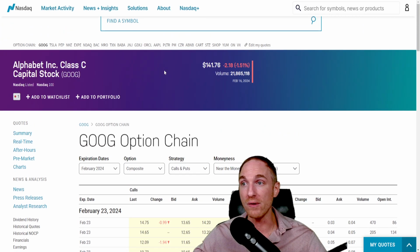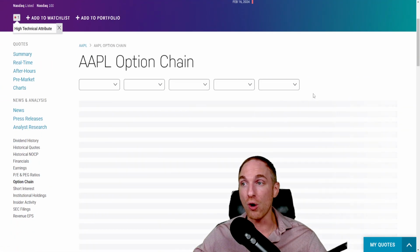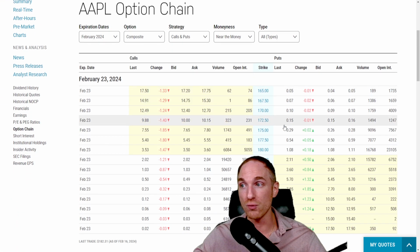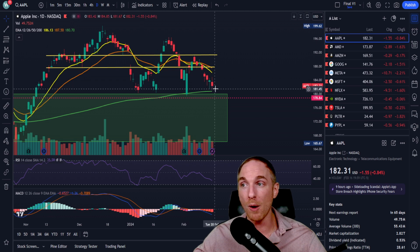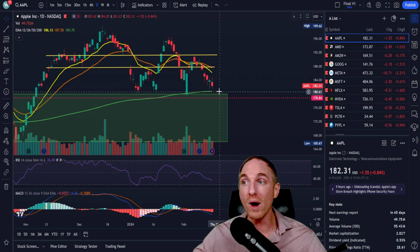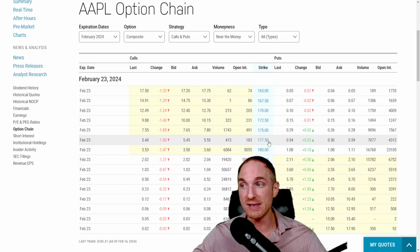But as of now, if I show you the Apple options chain, you'll see that those options aren't yet available for the 0.5% rule. So if you take a look at the 177.50s, we want to be seeing at least, guys, at least 85 cents right here, right? So we're not seeing that yet. It's only about 54 cents. So we do need a little bit more of a drop on Apple on Tuesday morning tomorrow. So if Apple opens up in the 180 handle, this should, in theory, open up the 177.50 strike.